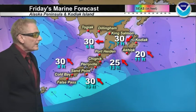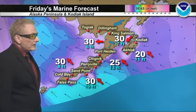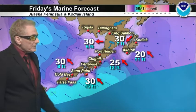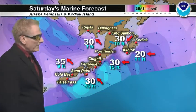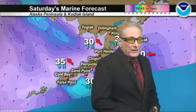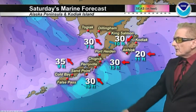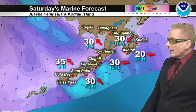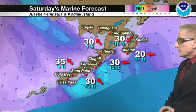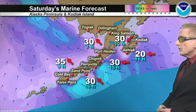for Bristol Bay, and southeast 30 after the gales tonight, these coming down to 30 knots tomorrow afternoon, with seas 16 feet in the Pacific side of the peninsula. And then for Saturday, bring the gales back up here on the north side of the peninsula, southeast 35, seas 9 feet, 30 knots from Cape Sarichef all the way up to Sitkinak, and including Shelikof Strait, 30 knot winds out of the northeast there, otherwise east 20 along the east side of Kodiak.